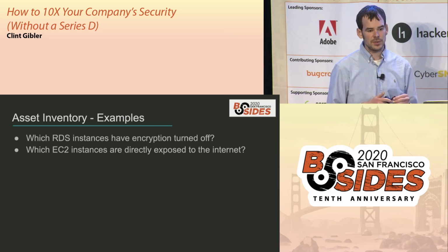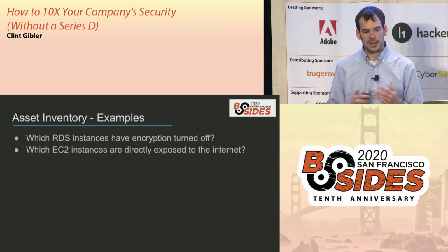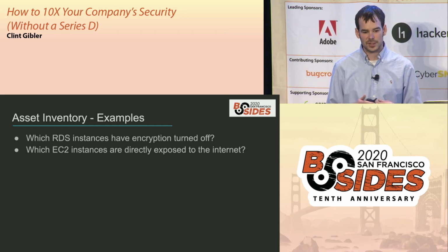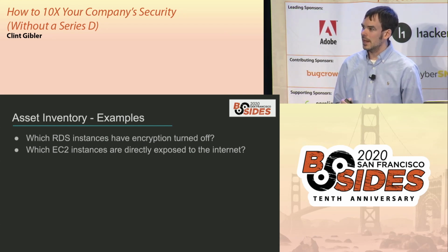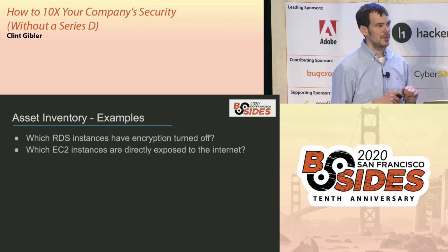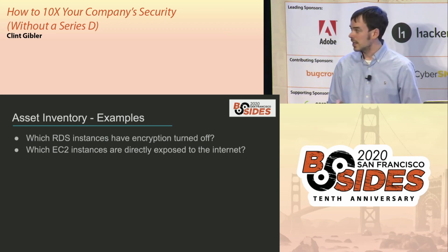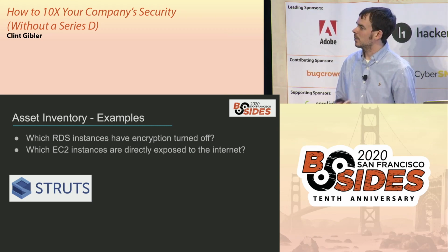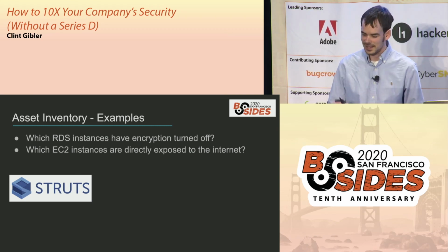So here's some things you can do. You could say which RDS instances have encryption turned off, which EC2 instances are directly exposed to the internet. And let's look at a little bit more advanced, but I think more realistic and interesting example. So let's say your company happens to run something like Struts. And you might know where I'm going with this.